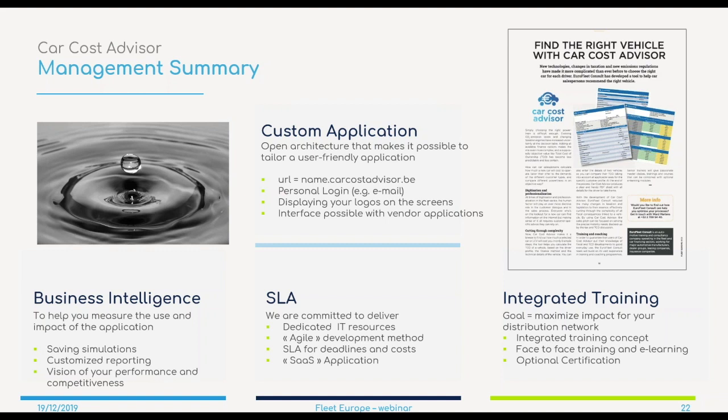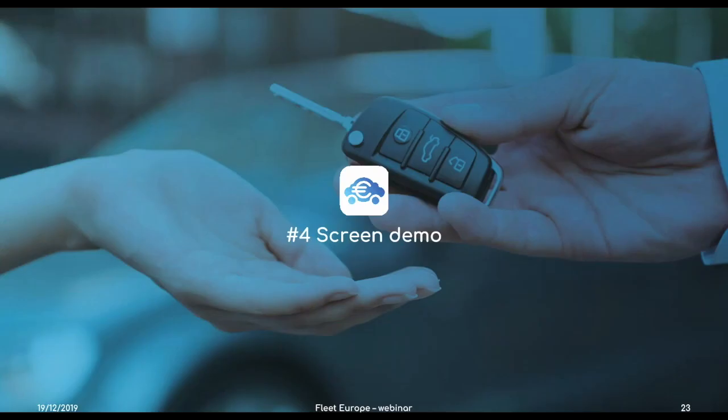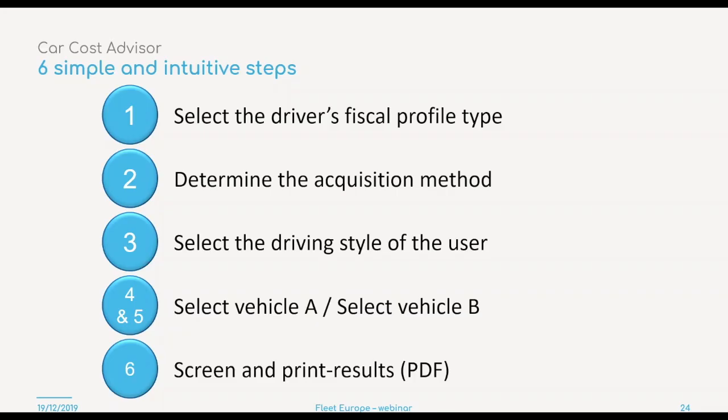The whole development for us is done in an agile method, meaning that we are very responsive to the remarks and suggestions of the clients, and it also makes it easy for us to flexibly adapt to the changing requirements as far as the fiscal environment is concerned. It's a SaaS application, meaning that it's basically accessible from anywhere. In the next few slides, we have gathered together a few screenshots of the application itself.